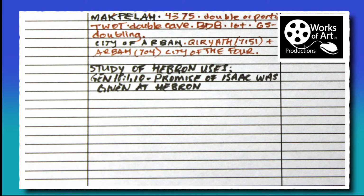The promise of Isaac was given at Hebron. So this is the first event that we're aware of in the Bible. And we want to write this down here, so we've got that as kind of the first passage. And it begins our list of what happens in this place.